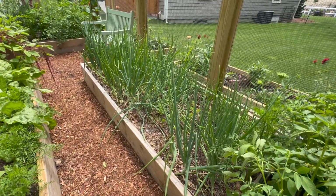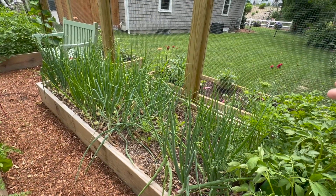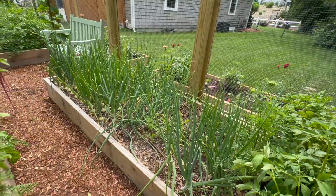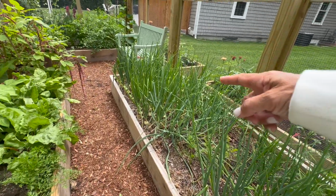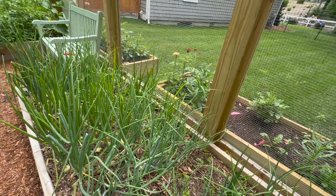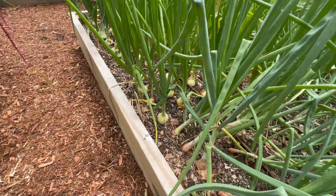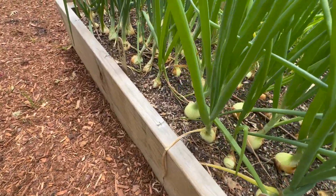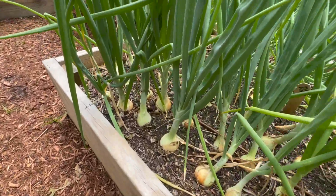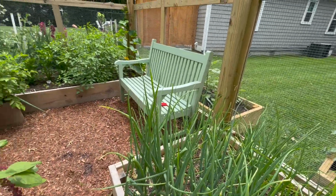Now I have to say, I did that experiment with the onions. I did some in potting soil and some in just like a seed starting mix. The ones towards the front are the potting mix, and the ones in the back are the seed starting mix. You can see the difference. It's huge. So I have all different kinds of onions growing. You can see. I think I planted 250 onions, I'm not sure. So that's bed number 2.